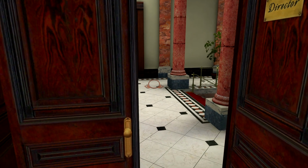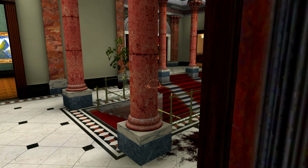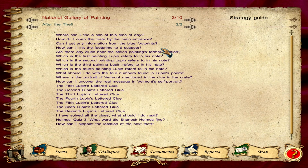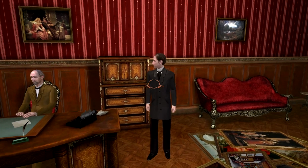Was that all I needed to do? I always get confused about what counts as progression in this game. Like I said, there are no objectives telling you what to do. You just have to figure out what you need to do, and if you're really stuck, then use this. You can use this as kind of a guideline. Like within the blue footprints, can you link a footprint to a suspect? I don't think I've done that yet.